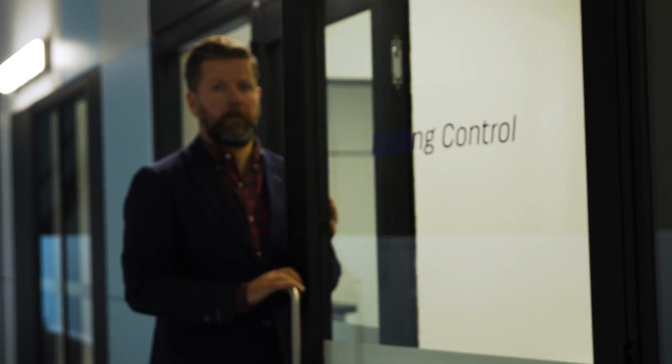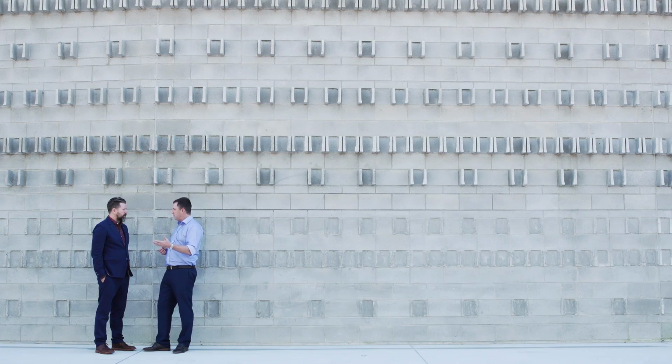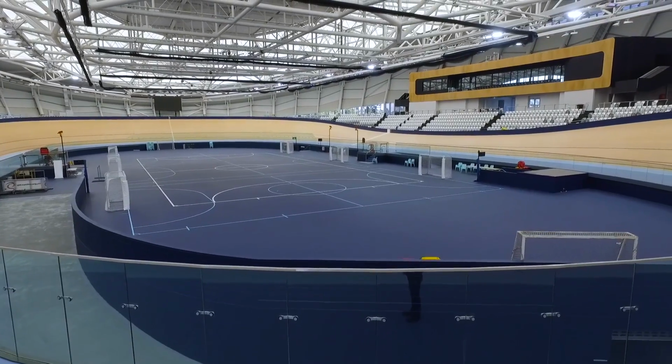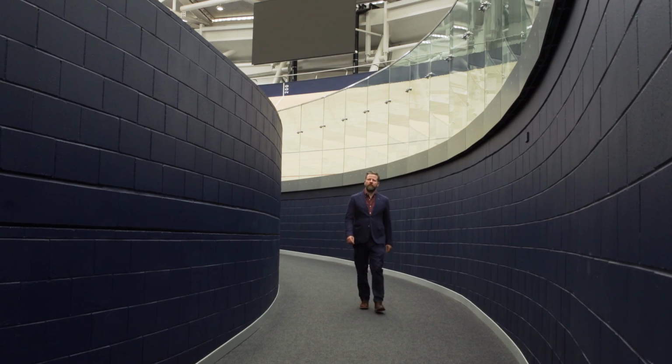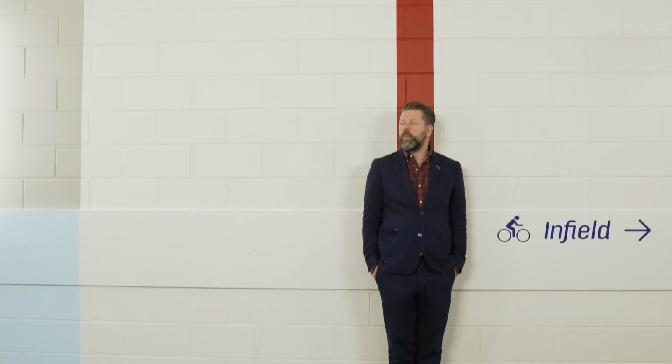The good thing about having the venue completed before the games is the state's been able to test that. There's an operational gym. They use the infield for futsal and other sorts of court sports. So there's a big tunnel that allows people to move into the infield without crossing the track.